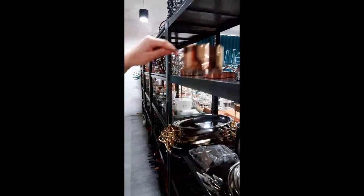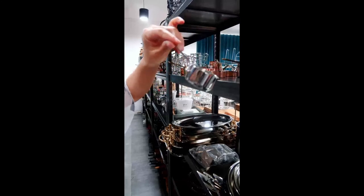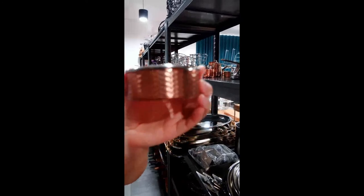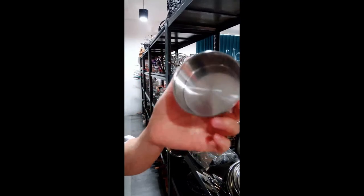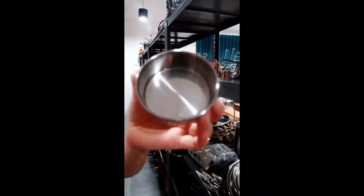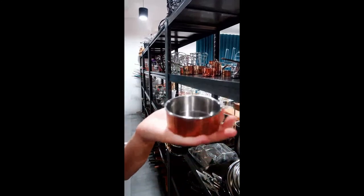This is the gold color. We have the single colors with the handles. We have the copper color without the handles. But the bodies, this one with the hammer. Inside is the stainless steel. Outside is the copper. So this one is very special, and this one also is stocked. If you have any interest, please send us the information.